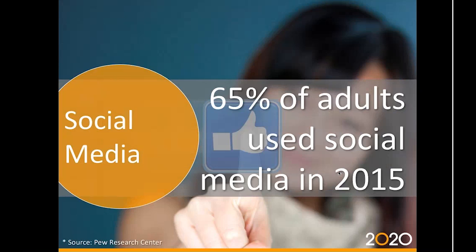According to the Pew Research Center, 65% of adults used social media in 2015, nearly 10 times the number in 2005. Facebook and Instagram alone make up 1 billion and 400 million users respectively, while the microblogging network Twitter has 320 million and Snapchat around 100 million daily active users midway through 2015.